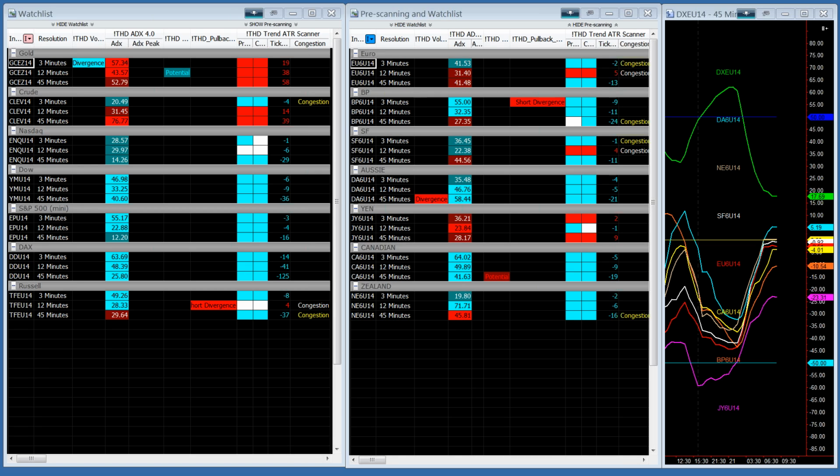Yes, I am recording it. I had some trouble uploading the recording from yesterday, so I'll try it again later today. So, all right. Everybody sees my scanner window, correct?